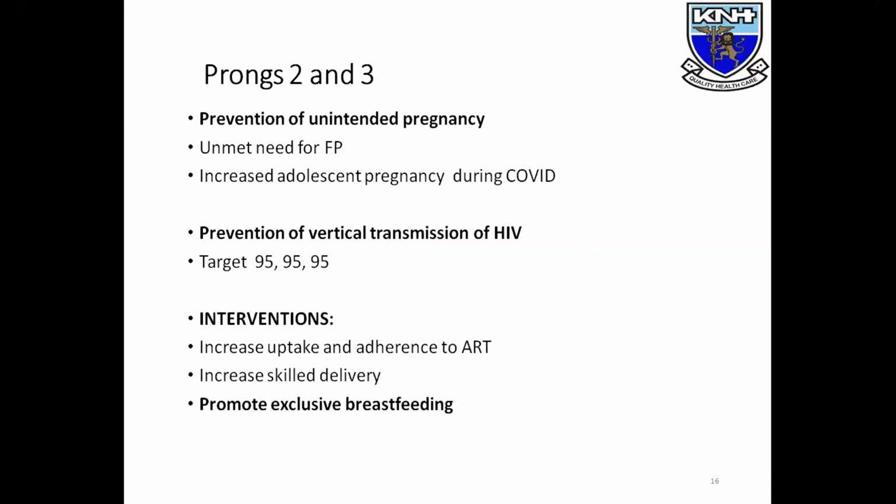UNAIDS, 95, 95, 95 by the year 2030. This means that 95% of the HIV infected women must be identified, and at least 95% of them should be on treatment. And of those on treatment, we should be aiming for 95% virologic suppression. We know that there are very many challenges with this new test and treat strategy.